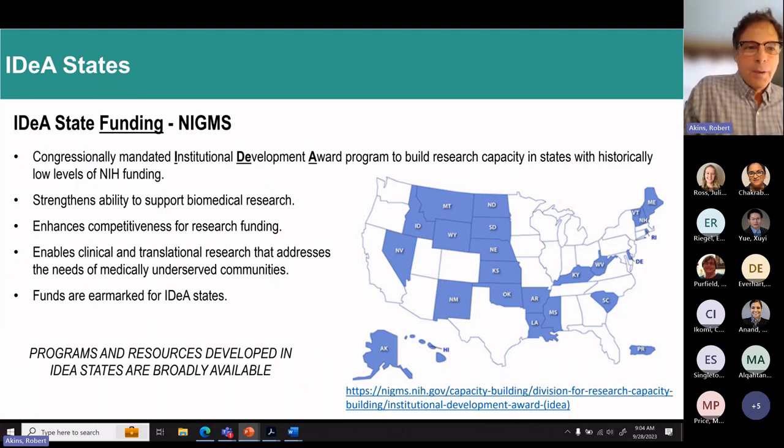So it is, which we all know, but just for people viewing this, the Idea State funding is run through NIGMS. It's congressionally mandated for certain states, the ones in blue on the right, to support biomedical research, increase competitiveness for funding. It enables clinical and translational research that addresses medically underserved communities, and those funds are earmarked for Idea States. But one thing to keep in mind is that programs and resources developed in Idea States are broadly available.